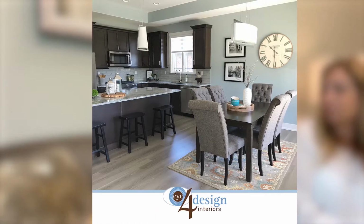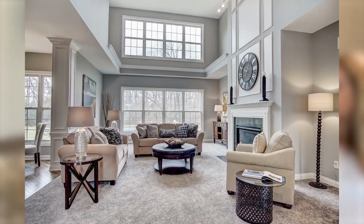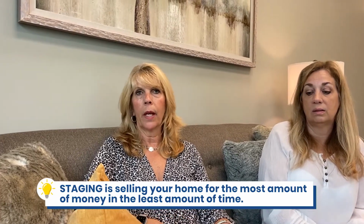Yeah. And as we talked about, those online photos are the first true showing that your house is going to have. Yes. And so you want every single photo to just look fantastic. Yep. And so that's where we will coach a seller through the fact that neutralizing and decluttering and depersonalizing is going to help you sell for the most amount of money in the shortest period of time. Yep. And that's what staging really is.